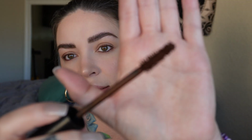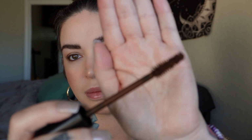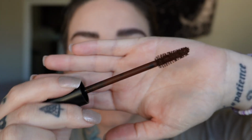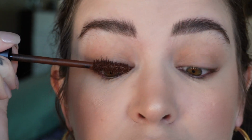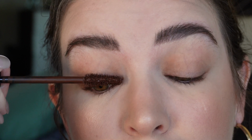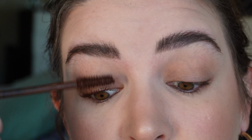Then I'm gonna go in with some mascara. I've really been loving the YSL Lash Clash. And this is in the shade number 2, which is brown. I don't know if you can see. It's such a pretty color. And I'm just gonna go in with one coat.